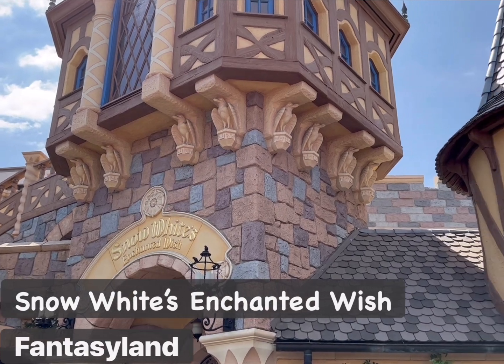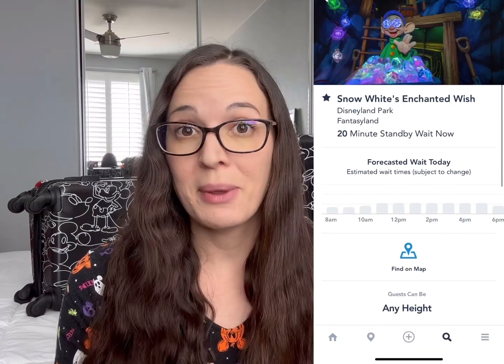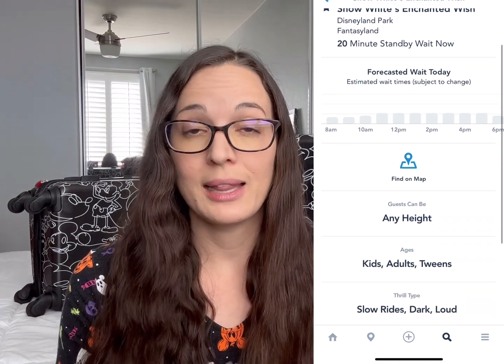Snow White was recently redone, and so you may enjoy that one a little bit more if you were used to the old ride. I would definitely recommend checking out this newer one. It's brighter, it's more animated, and it's great. Snow White, I highly recommend that one.